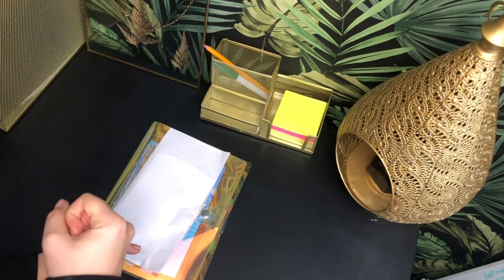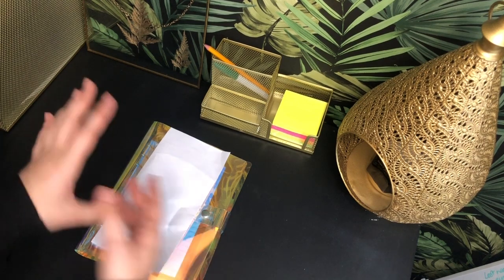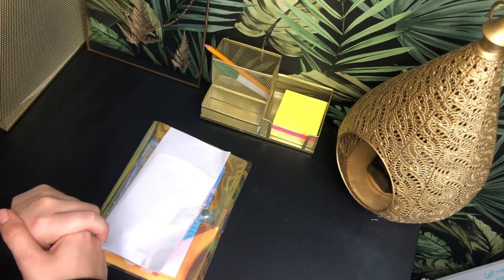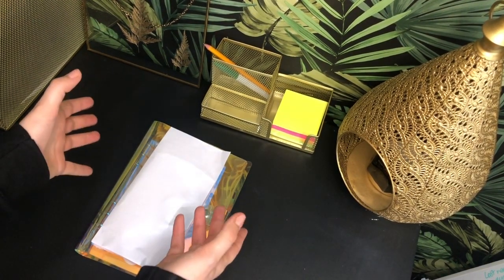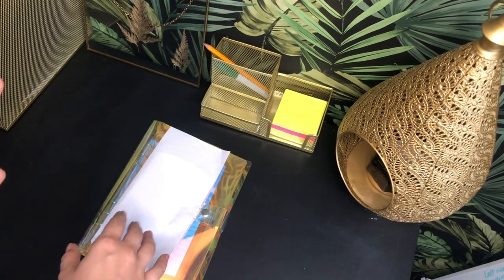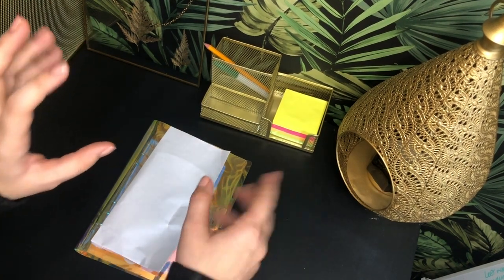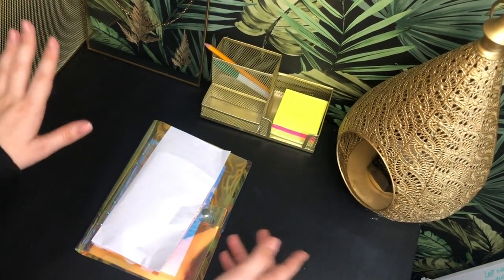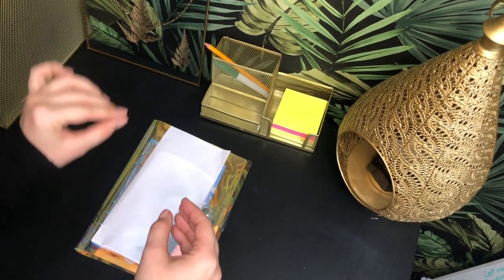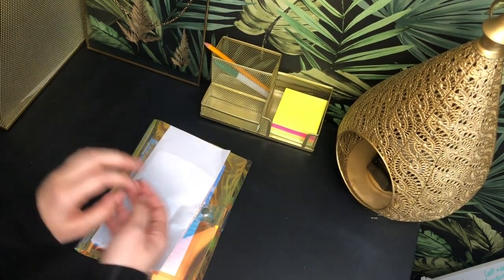Two is I'm going to be doing, I don't know how to describe this, but it's like a Christmas advent calendar, but with money. I bought this really cute little advent calendar thing from Hobbycraft, and I'm not going to show you because I want to reveal it once it's decorated and painted. But I'm torn between two ways of doing it. One way being, I put money in during November, so then in December I have a load of money that I can use throughout the month.